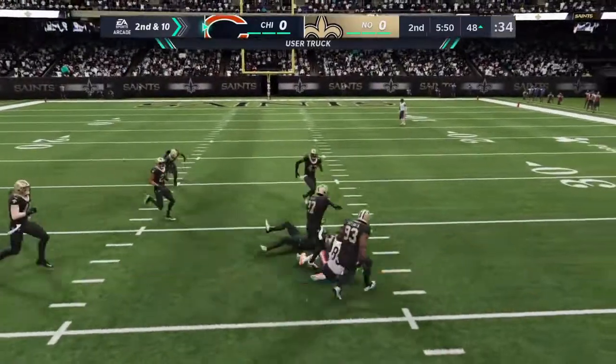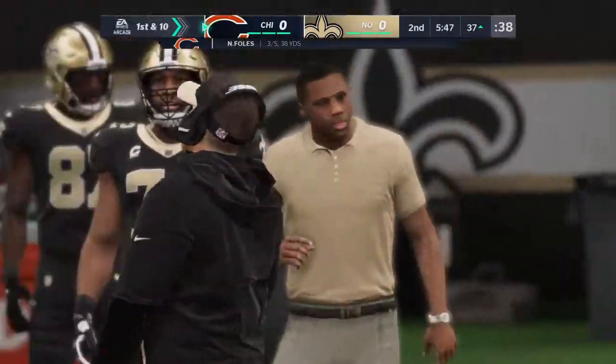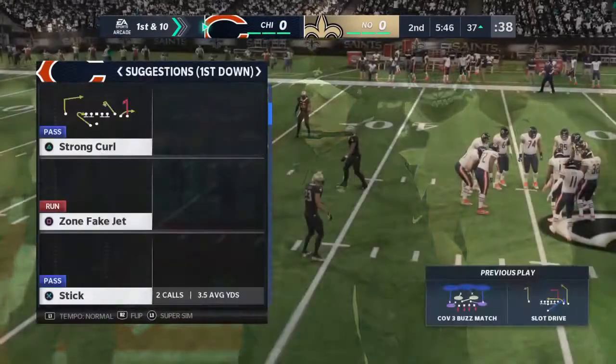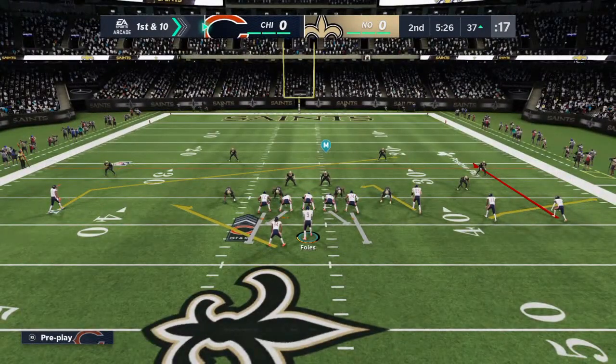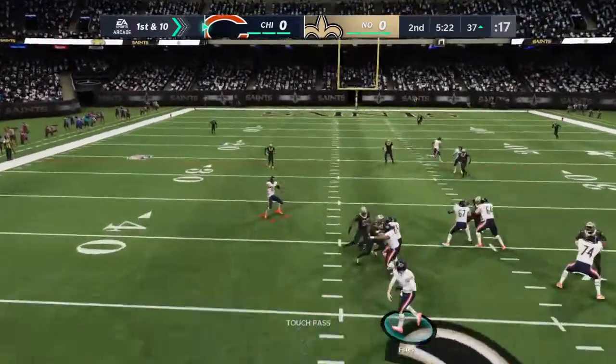Foles with a throw caught by the tight end Kmet. And this is going to be another first down as the tackle's made at the Saints 37. Give them 11 yards that time and a new set of downs. Line of scrimmage, the 37 on 1st and 10. They'll look to throw again.